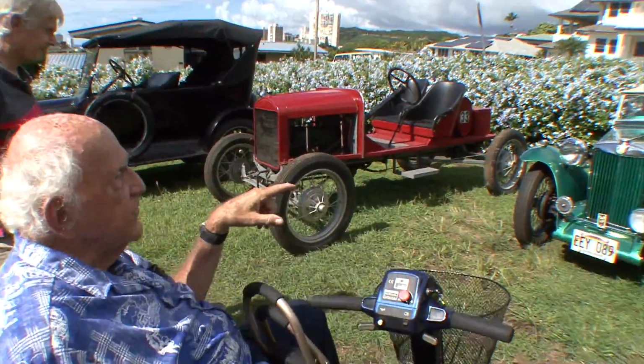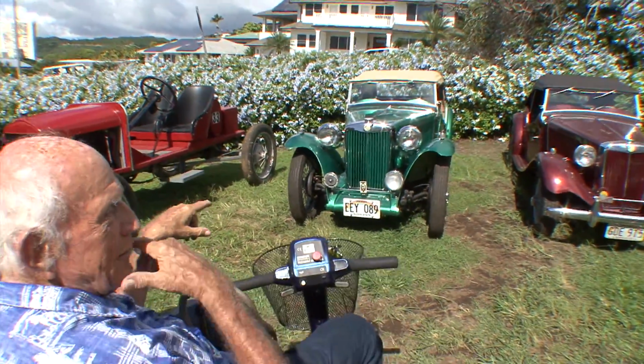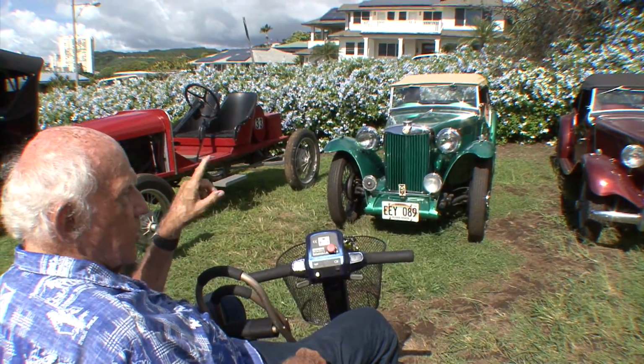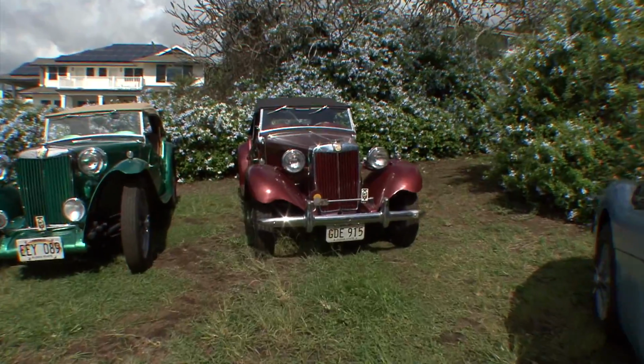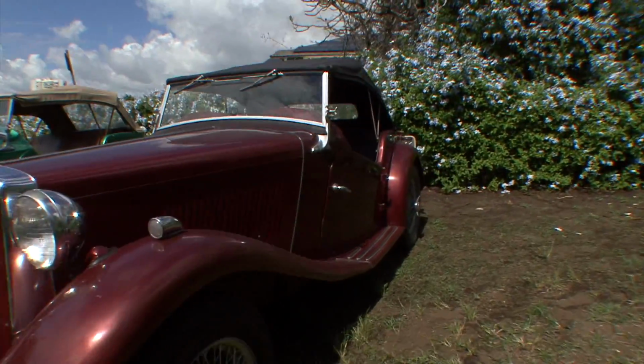The MGTC I also bought as a piece of junk and restored. It's supercharged, it'll go quite well. And the MGTD I also built from the remains of 5 MGs.